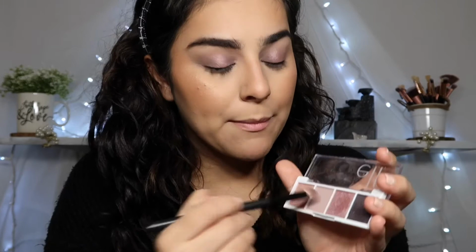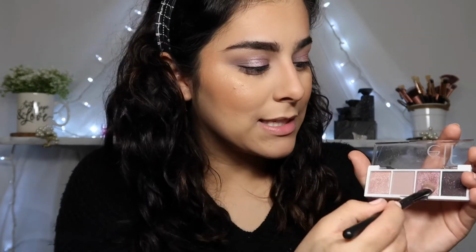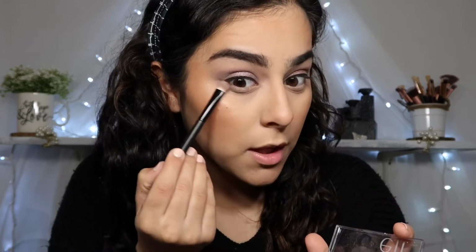I'm gonna dab my nose a little bit because I feel like it's overpowering my whole face. Anyway, I'm gonna go back into the little palette, and I'm gonna run this really light purple shade underneath my eye. And then I'm gonna run this shimmer on the side, just run that on the outer corner. Just give it a little bit of shine.